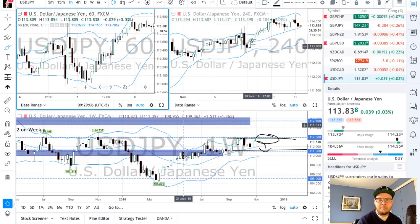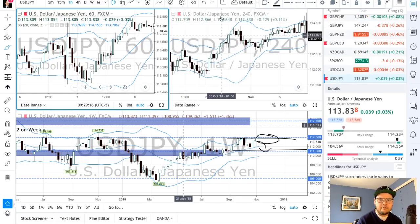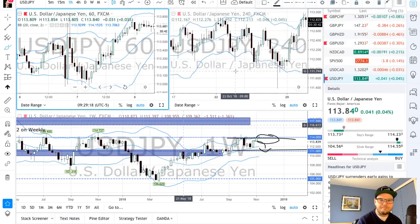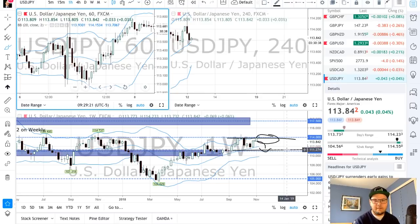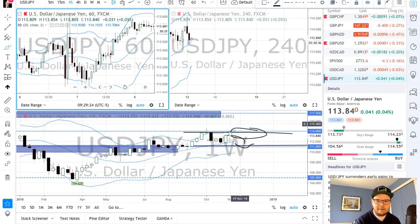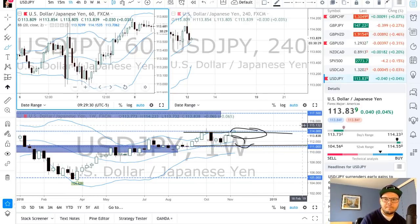We had this one over here, but again, this one is not a valid setup because we would enter below the middle band. Not good. And this is not a good setup either. Okay, so no setup on this pair, but we can still look for bear setups there at this level because we didn't break at all beyond this resistance area at 114. So we still look for bear trades there.